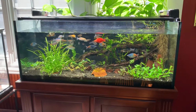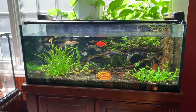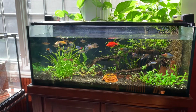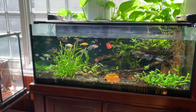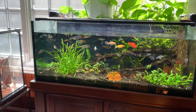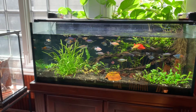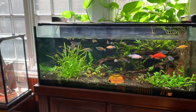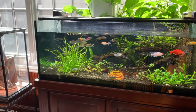This summer I've lost one Congo Tetra, and that was, I think, because I turned the lights on in the evening. For some reason, after lights are out and it's dark in this room, if I turn the lights on, the Congos just lose their minds and crash into walls and things like that. So the next morning I found one dead.